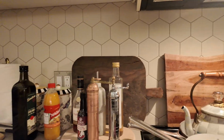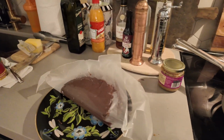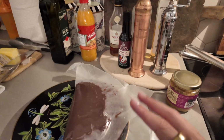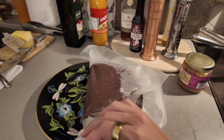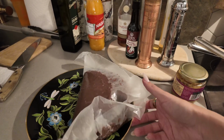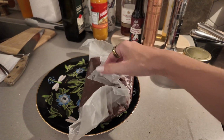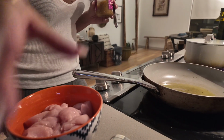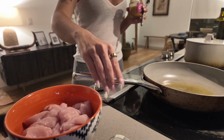I didn't have plastic wrap, but traditionally you would want to put this in a plastic wrap and just wrap it good. But we are just using some wax paper. And I'm just gonna wrap this really good so it's really in here and tight. And I'm gonna put this in the fridge and just let it cool. Okay, now moving into the stroganoff.